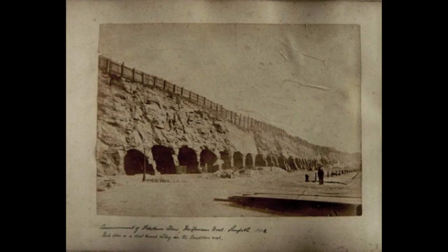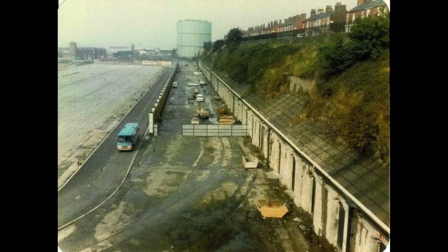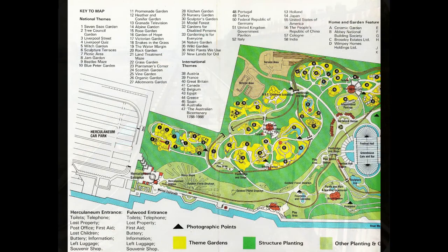Liverpool remained an important port during the Second World War, with Herculaneum Dock acting as a terminus for the North Atlantic convoys. Herculaneum Dock was formerly served by its own station on the Liverpool Overhead Railway. The station and railway closed on the 30th of December 1956. By 1958, demolition of the station had been completed. Herculaneum Dock closed in 1972, being filled in during the 80s to create a car park. After closure, it was reclaimed for the Liverpool Garden Festival and residential properties.